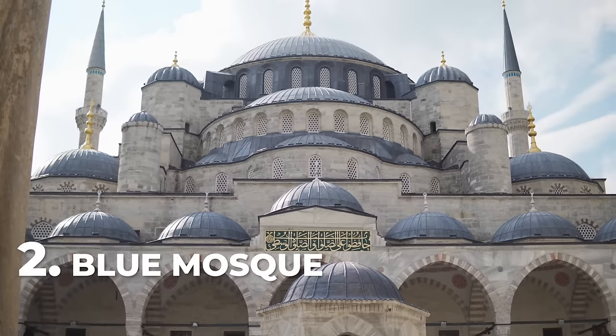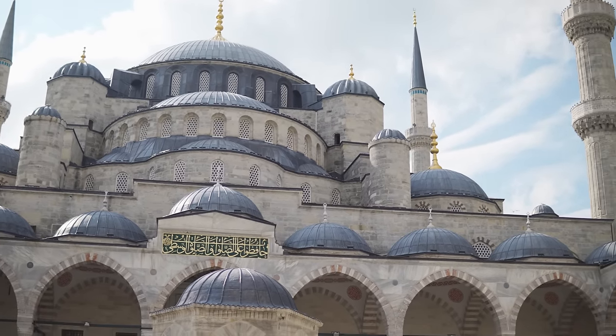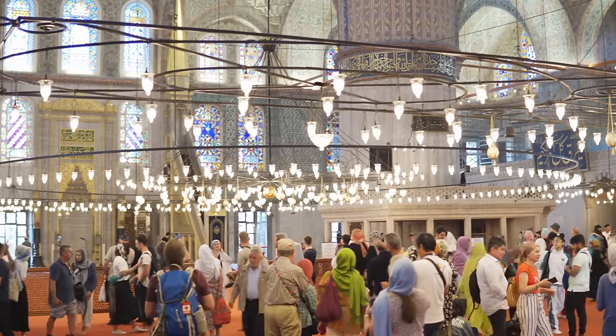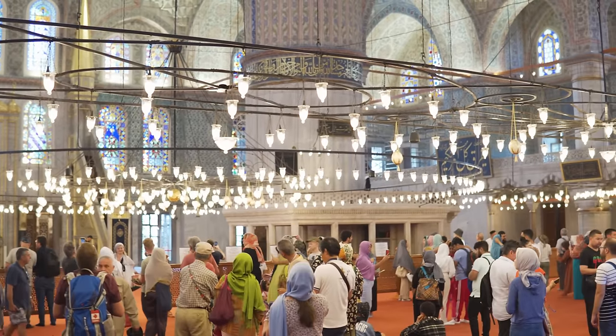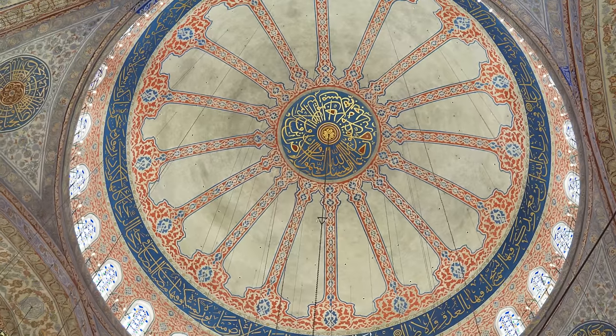Explore Sultan Ahmet Mosque, also known as the Blue Mosque, where we can admire its outstanding interior with nearly 20,000 Iznik tiles in turquoise color. It's located just across Hagia Sophia and next to the Hippodrome.